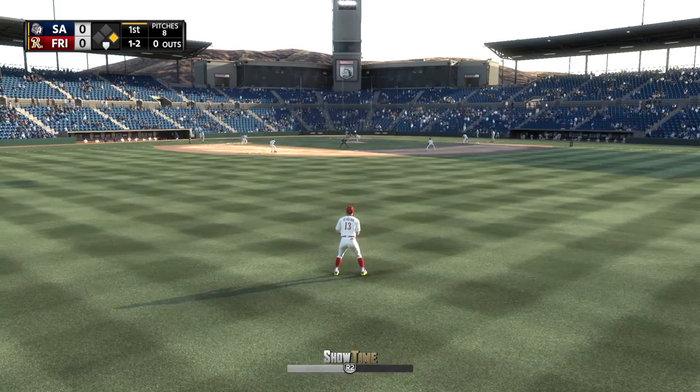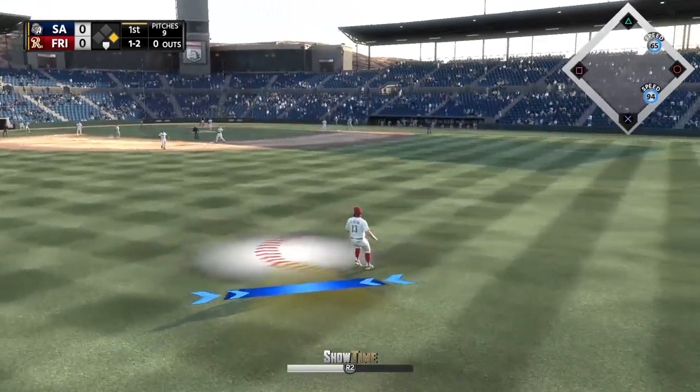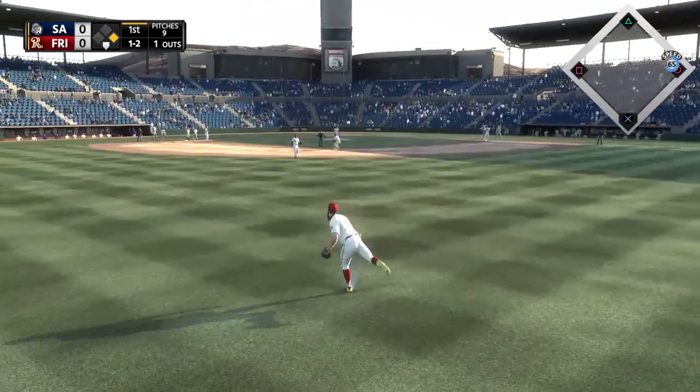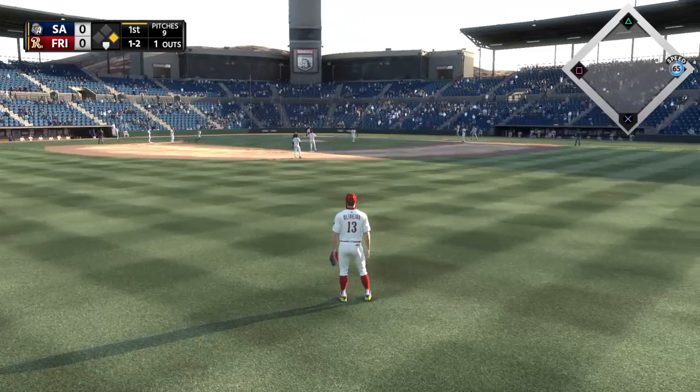This guy's WHIP, which is walks plus hits per inning pitched, is less than 1 coming into this start. That's not an easy thing. Not only is his stuff good, but he wipes people out quick. This is a real good pitcher. Oliveros will settle under it to make the play for the first out, as the runner will have to head back to first.